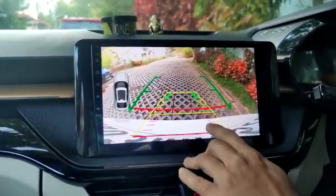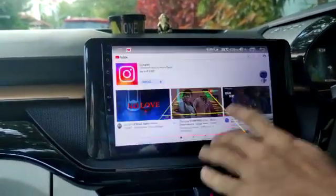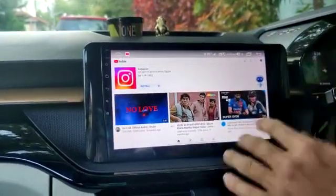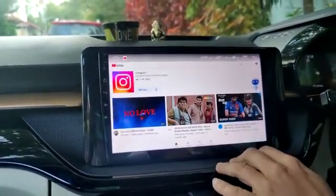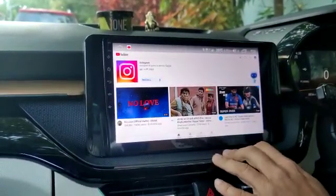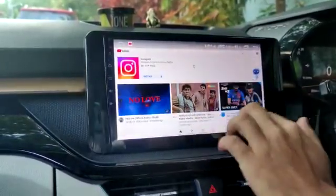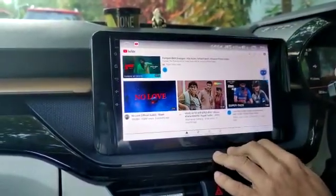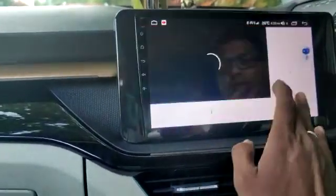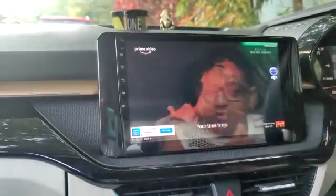This is still working with the company fitted camera, which is also interesting, so you don't have to install a new one. This also comes with a 360-degree camera if you want to install, and price wise, this is a very, very cost effective model. And as you can see, you can look at YouTube and it's as if you're using your phone, so this is really, really good. Also, the audio quality is fantastic, so please do look for it, and yeah, I should say it's a very good buy.